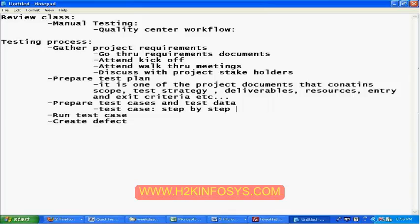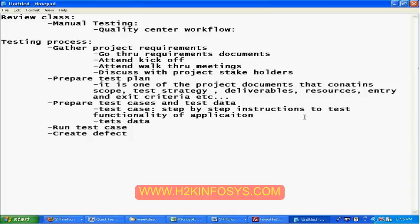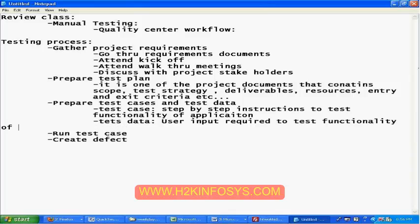Let's say step-by-step instructions to test the functionality of application, right? And then what is the test data? This is basically user input required to test functionality of application. So test case is step-by-step instructions, and test data is the user input that's needed to test the functionality of application. So you are going to write different test cases and test data for the test case.